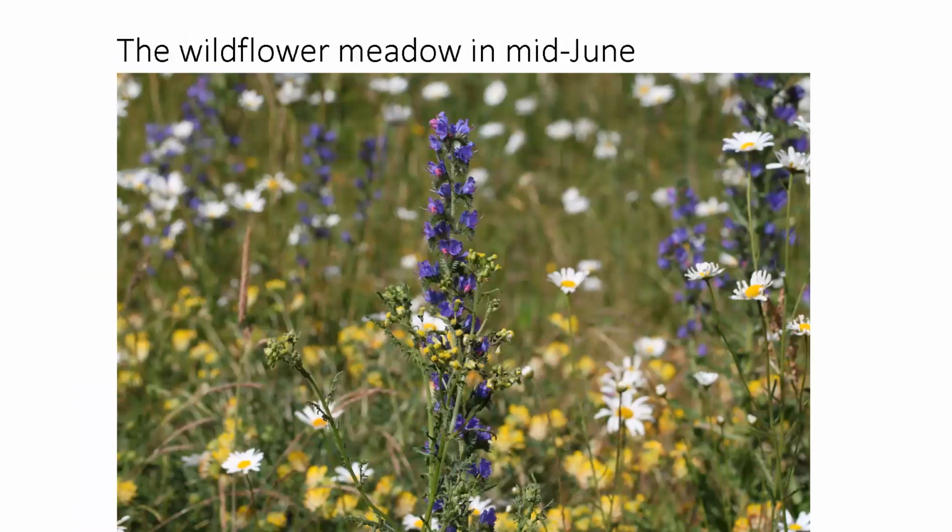And this is a close-up in... I'm just going to try and get rid of this toolbar at the top here, which is annoying me. There we are. Oh, that's slightly better.